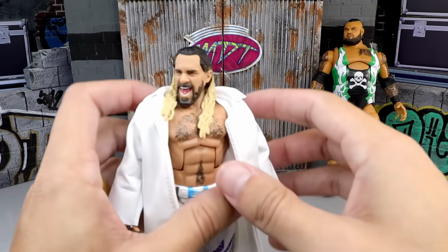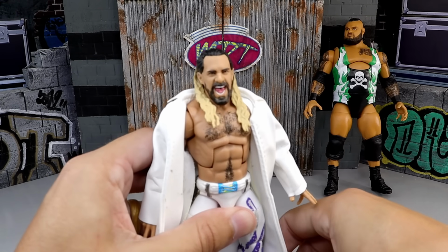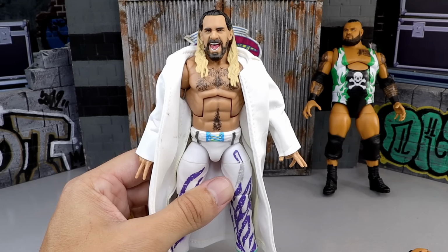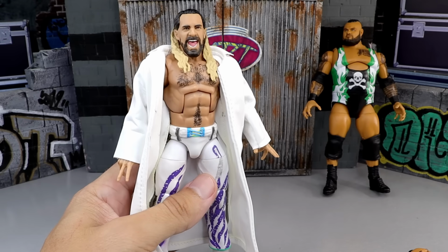And then we also have Seth Rollins here. Now, Seth Rollins, this is his most recent mainline Elite. This is Elite Series 117. Not a bad figure whatsoever. I do have a trench coat on there, but overall, not a bad figure.